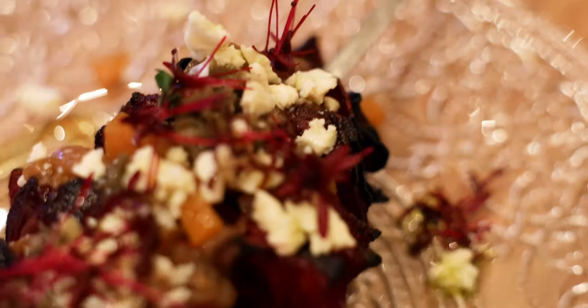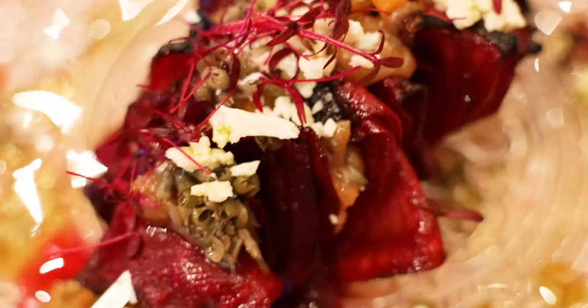I didn't like beetroot when I was growing up, so I went, right, I've got to find a way that I like it. And this is the way you like it? Yeah, raw beetroot, marinated in lemon juice and oil like a ceviche. And then skewered and then barbecued.